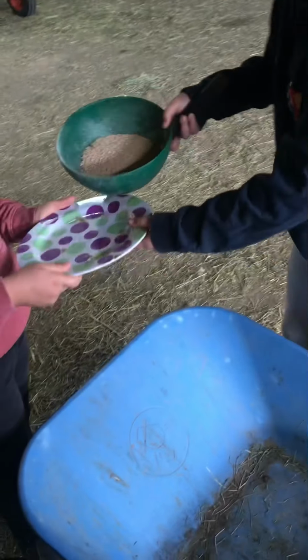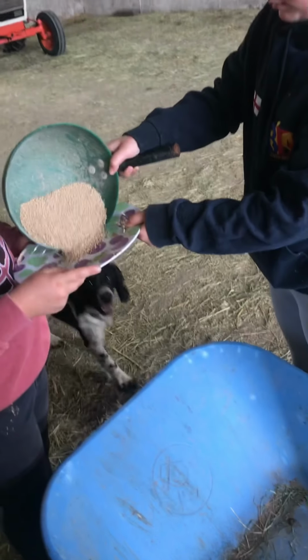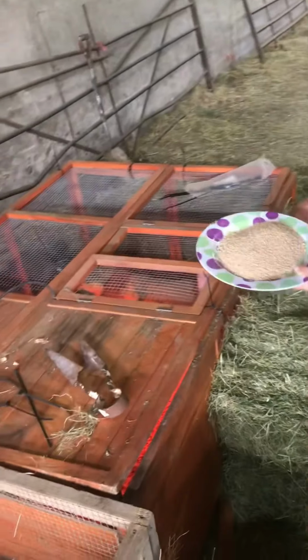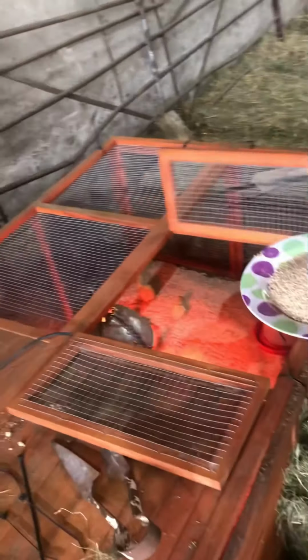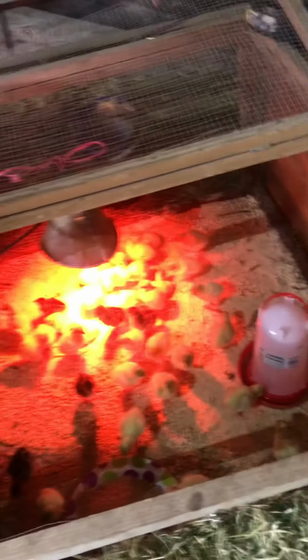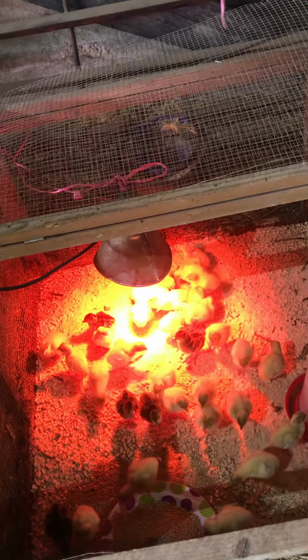Chloe, pour the rest onto Charlie's plate. Go on then, put them in. Lovely, so we will secure the pens back up, and that's job 1 done.